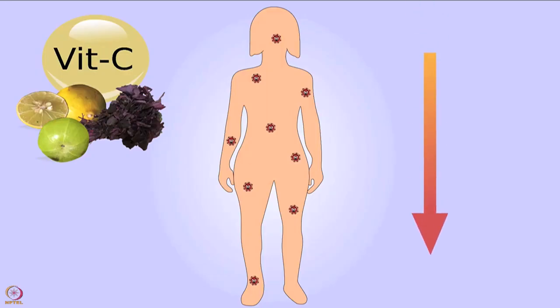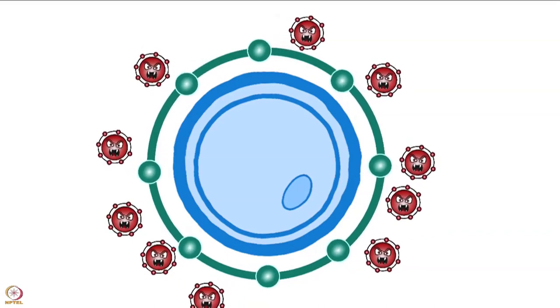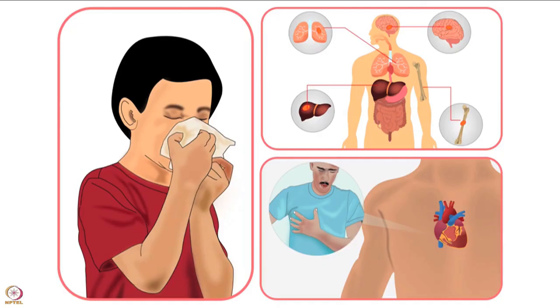Vitamin C reduces the formation of free radicals in the body, thus protecting our cells from damage. Vitamin C also strengthens our immune system. It helps in fighting infections and protecting against other diseases. For example, common cold, cancer, and heart diseases.